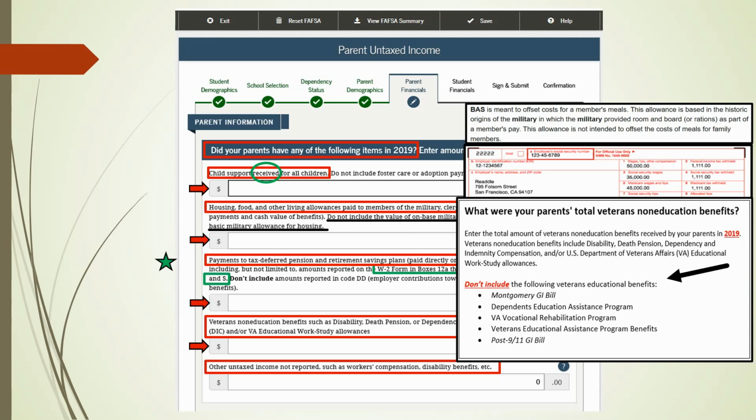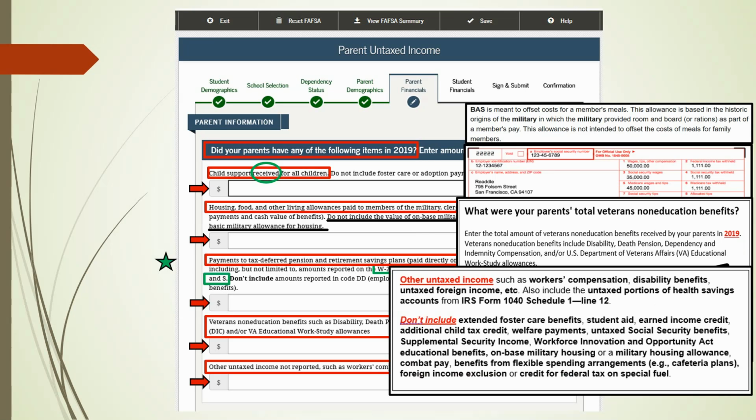And then finally, you're reporting on any other untaxed income not reported anywhere else, such as workers' compensation, disability benefits, untaxed foreign income, untaxed portions of health savings accounts, etc. But you're not going to include these following items, and these are mostly benefits from, for instance, welfare payments, untaxed Social Security benefits, earned income credit, additional child tax credit, etc.